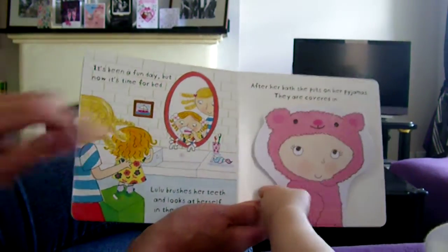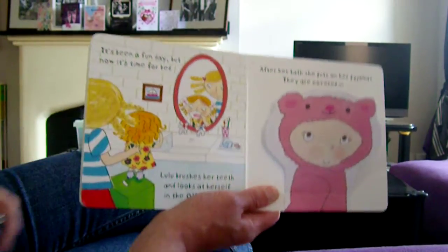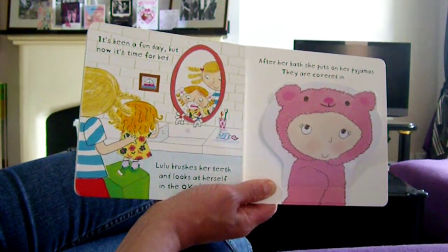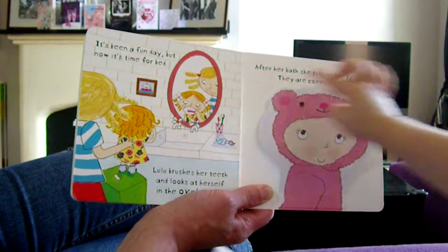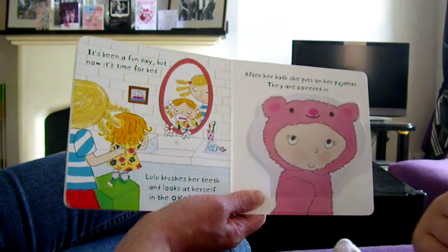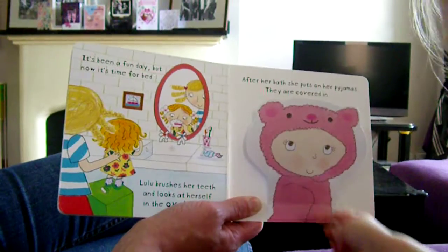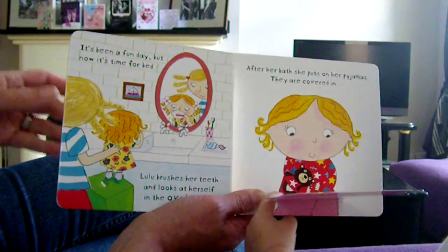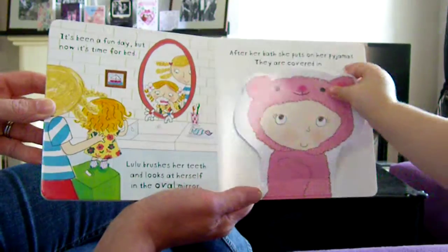It's been a fun day, but now it's time for bed. Lulu brushes her teeth and looks at herself in the oval mirror. Where's the oval mirror? Where's your oval mirror? Upstairs. Upstairs, good girl. After her bath, she puts on her pajamas and they are covered in stars. Stars. Good night, Lulu.